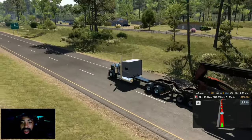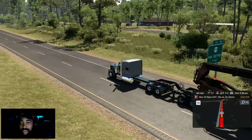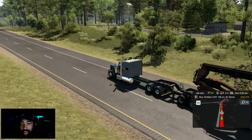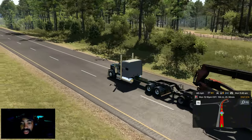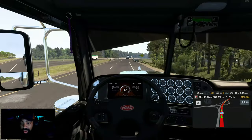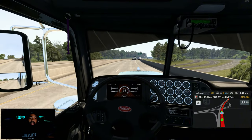What's that over there? Look at that. The little neighborhood, bro. Look at that. Hot Springs. Look at that. Scenery is on point. Get in your lane, bro. Drunk?